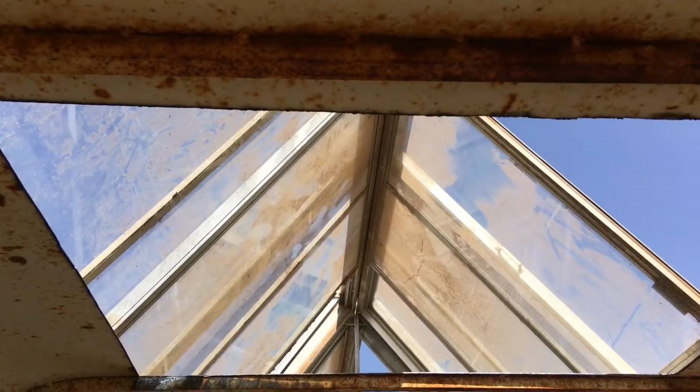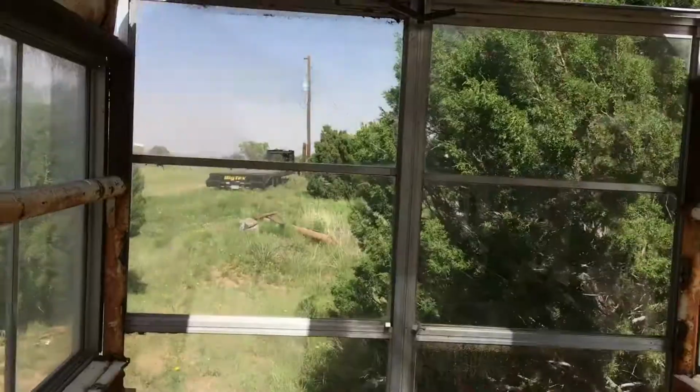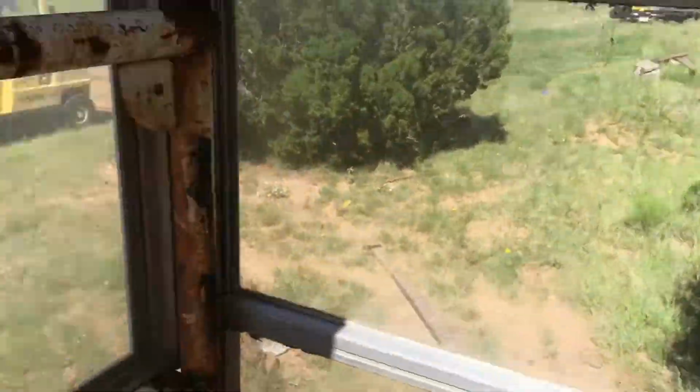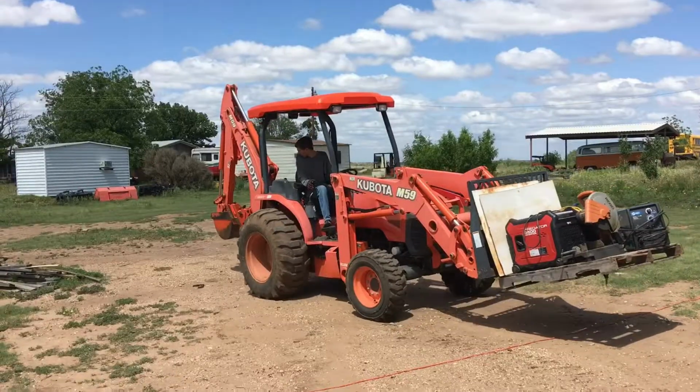Looky there. Yeah, those windows are dirty. Let me give you a little shot of the front. I think it's going to be awesome. I got more to do in here. I got some really pressing things I have to get done, so this is it for Kayla's greenhouse. Just in time for her birthday.